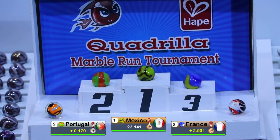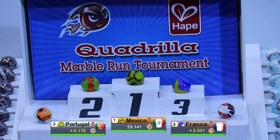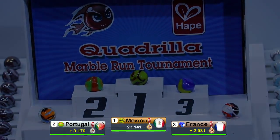Congratulations to Mexico, Portugal, and France, who takes the bronze medal today. Portugal is now in the lead. After back-to-back second-place finishes, they have moved into a 10-point lead in the overall standings, and ultimately that's what you want. But today, you all want to be Mexico. They get the gold medal in event number 2 of the Quadrilla Marble Run Tournament, presented by Hape Toys.